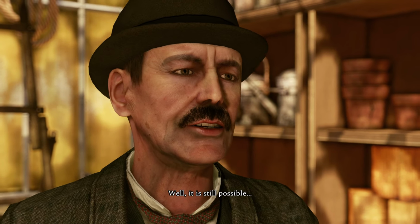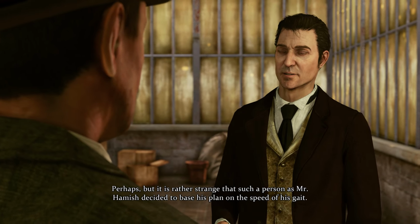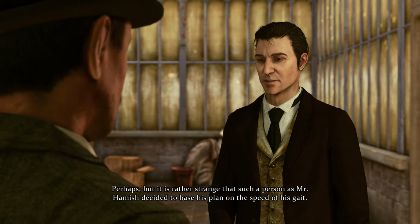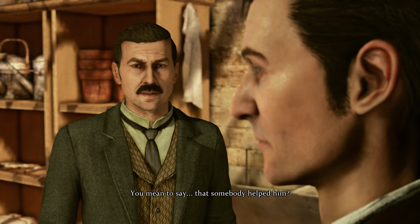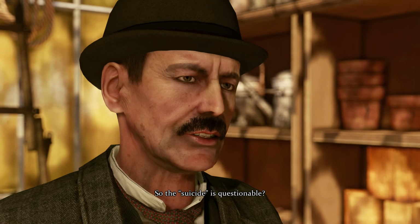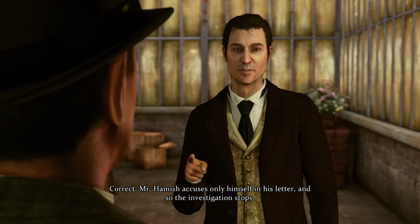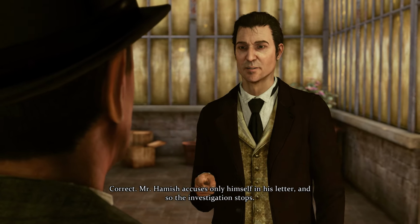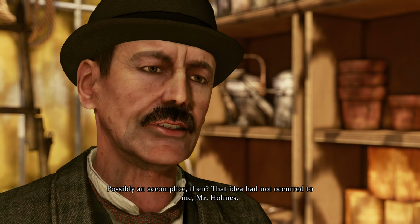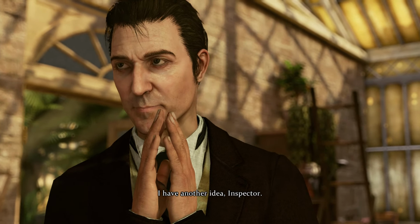Well, it is still possible. Perhaps, but it is rather strange that such a person as Mr. Hamish decided to base his plan on the speed of his gait. You mean to say that somebody helped him? So the suicide is questionable? Correct. Mr. Hamish accuses only himself in his letter, and so the investigation stops. Possibly an accomplice, then? That idea had not occurred to me, Mr. Holmes. I have another idea, Inspector.